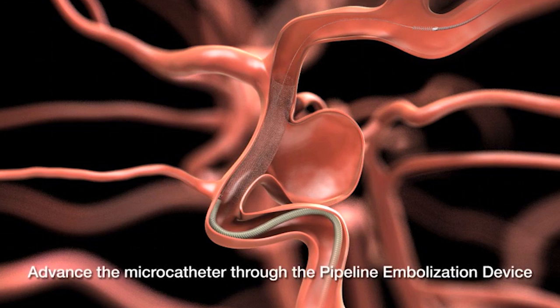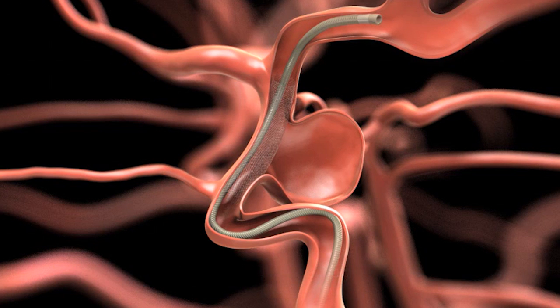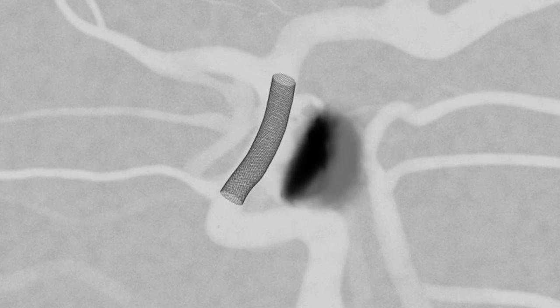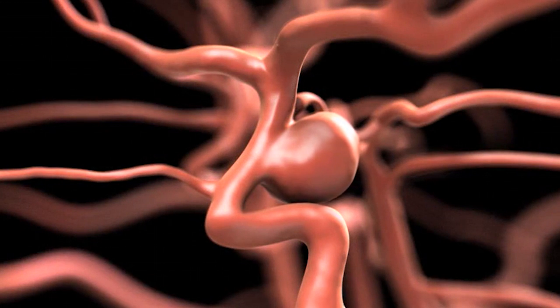So if you think about a cylinder that has a very tight mesh around it, that tight mesh would preferentially want blood to flow through the inside of that stent rather than through the wall of that stent. And that difference between going through the stent versus the wall of the stent allows aneurysms to essentially clot off on their own and heal themselves of their own accord.